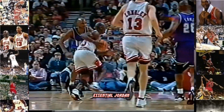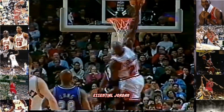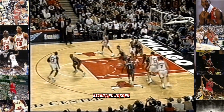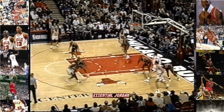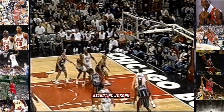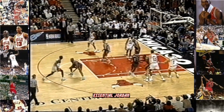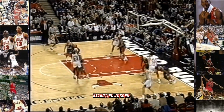One more time, John. Show me one more. Here it is. And just for good measure, he knocked the free throw downtown. There's few things that are more enjoyable in terms of offense than a contested shot that was taken off the dribble. And that's what I really love about this play. This is one of my favorite plays in the entire video.